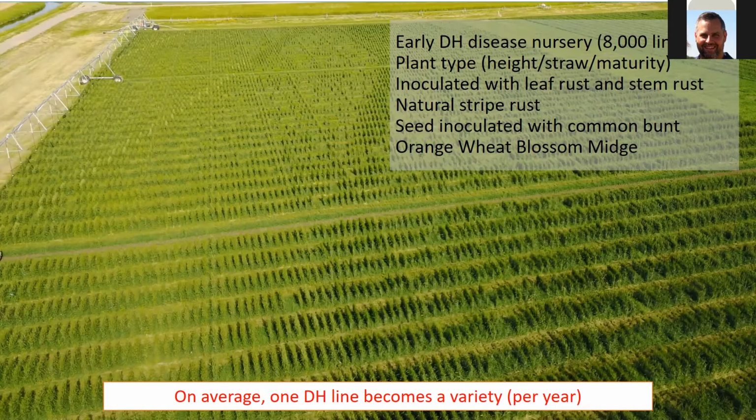So these lines are each segregating, each row is unique, and we're looking for the same sorts of things. We can't really do yield here because we're short on seed, but we're doing simple traits like plant type, height, straw, maturity, and some of those disease resistances. And again, on average, out of the DH side of the program, one DH line becomes a variety per year.